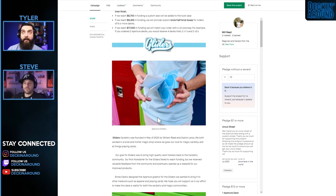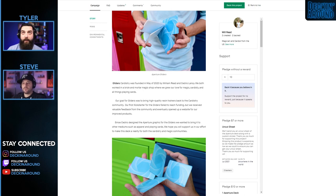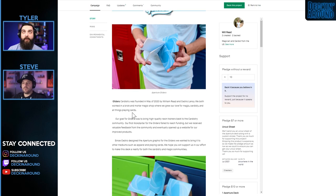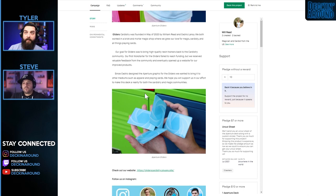And then got some cardistry trainers. Which I think is really cool because it kind of touches a little bit on the backstory again as well. It ties into more of the personal side of it, of Cedric and his design, but also his idea with the Sugar Gliders cardistry decks there. Really cool.